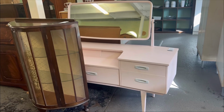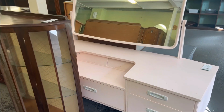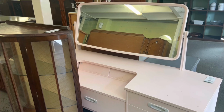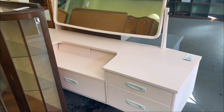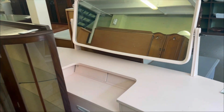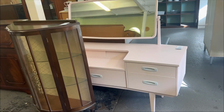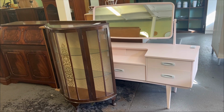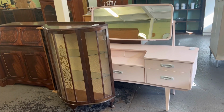Seen this as well. It's a pure 1960s kind of vanity unit. It's so cute in a really sweet baby pink. It's only £35, which I think is amazing. It's actually in really good nick. It wouldn't really go in my house, but I think in the right kind of situation it would look so good. I love it.